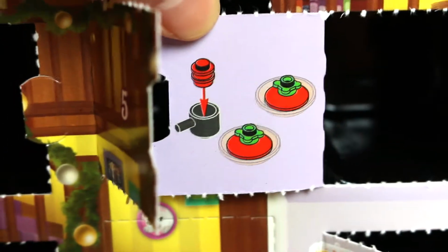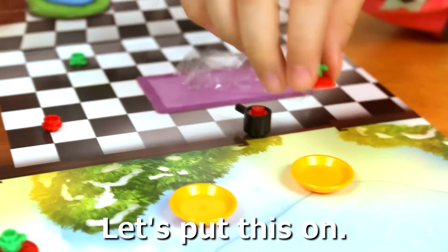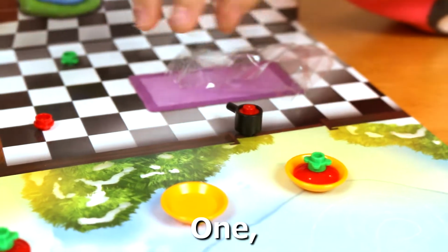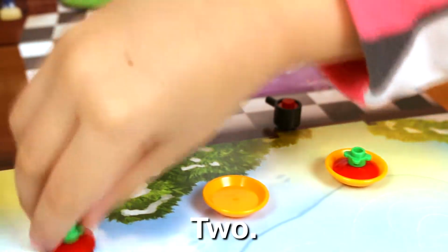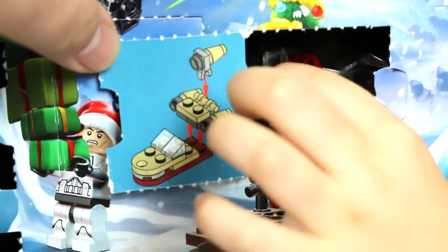Okay, so we're gonna make some kind of tomato soup. Tomato soup, yeah. Let's put these on. Okay. One, two. Oh. Oh, what do you think that is?